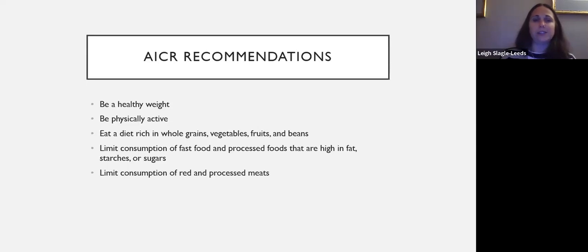You want to eat a diet rich in whole grains, vegetables, fruits, and beans. So we talk about a plant-based diet. Plant-based does not mean vegan, does not mean vegetarian. It just means that the majority of your nutrition is coming from plant foods, so your fruits, vegetables, and whole grains. You're having your meat, poultry, fish if you are someone who likes to consume meat, and then some dairy if you're someone who can tolerate dairy.